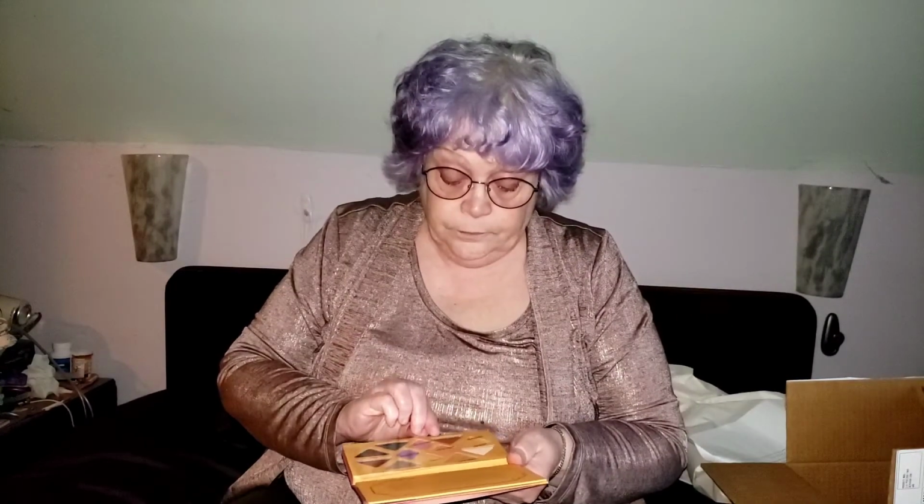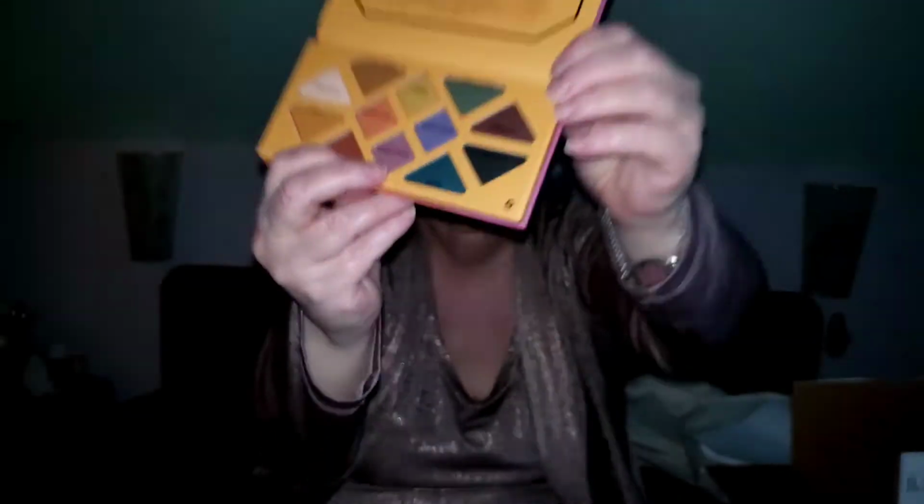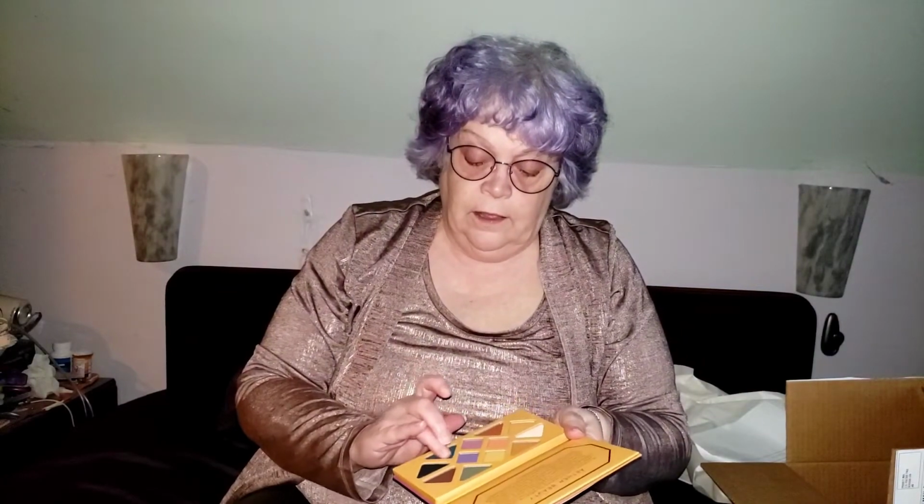And I don't know why people really hate these things. I don't. It comes with, of course I put it on backwards, because honestly, all I can see is a dot in front of my face. So it comes with the overlay, and the overlay has all of the color names, which I love. It also has what's in there on the back. So I'm not going to swatch them all, but let's see.